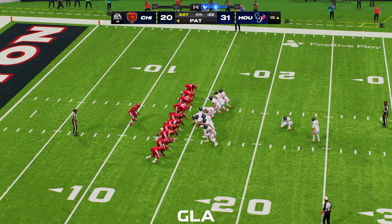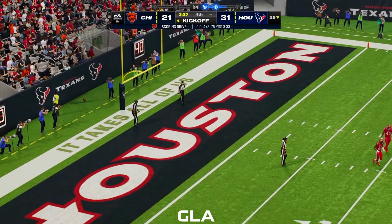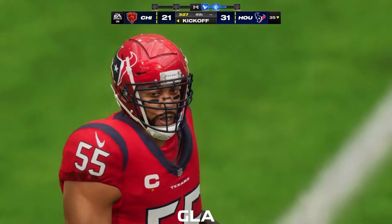Yeah, Brandon, I think that our guys at Next Gen Stats in charge of the win probability are probably saying your chances still aren't great. But now, you still got more than 3 minutes to go. You got to focus on the task at hand, which is going to be getting the football back as quickly as possible.